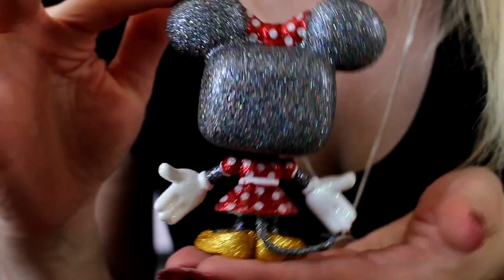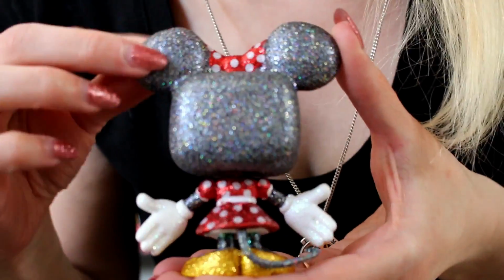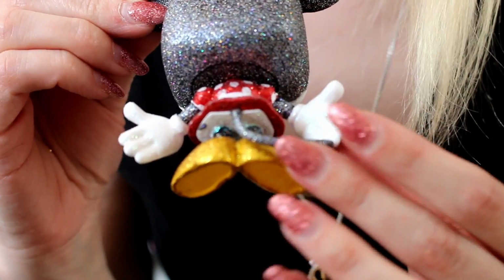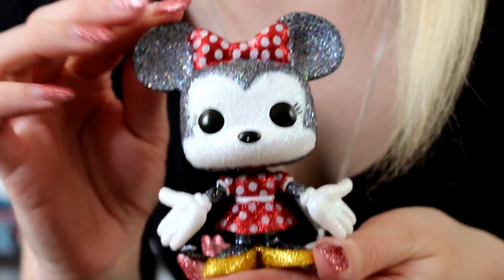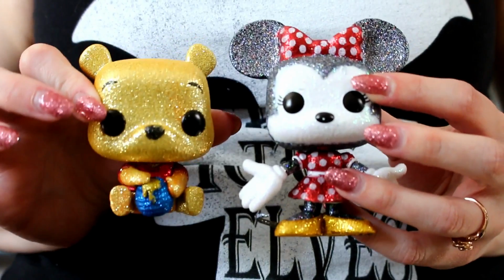I love how she looks from the back too, because I love seeing all the glitter. All the glitter. Give me all the glitter. And she even has a little glittery mouse tail. That's too cute. Oh my god, look. It's even like they gave her like a little petticoat or something. That is too cute. Okay, I'm definitely starting to fall more in love with the Diamond Pops now.